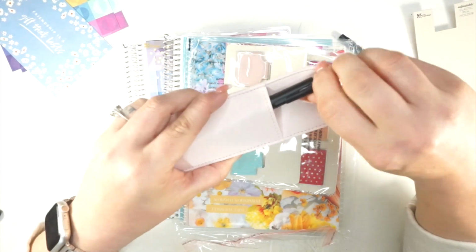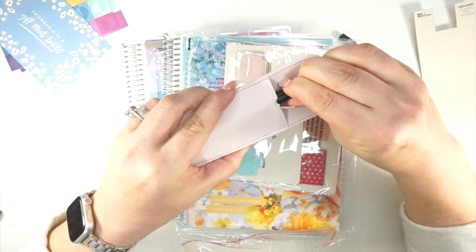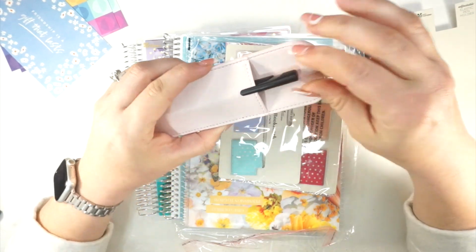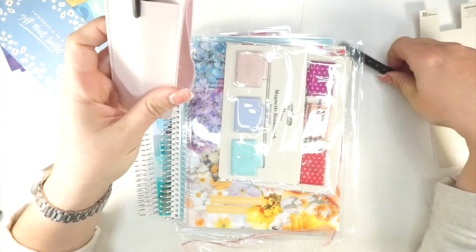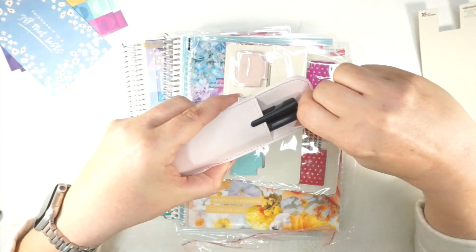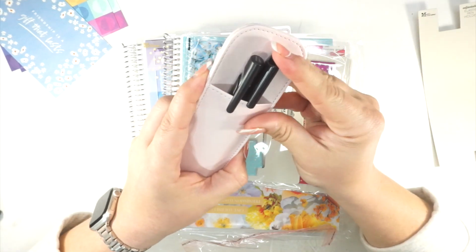Oh, that's a little bit of a thicker pen, so it looks like it's fitting, but I'm having a little bit of a struggle. It could be my nails though, so it could be operator error, but that fits in there. Let's see, will they both fit in there together? That is gonna be my ideal situation. Okay, those two fit in there together.